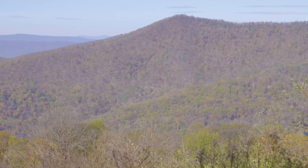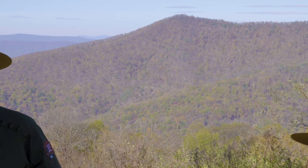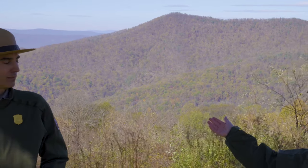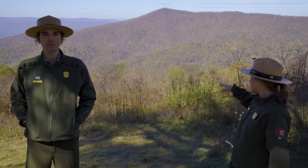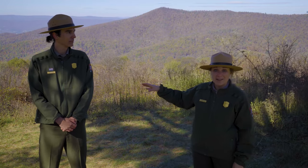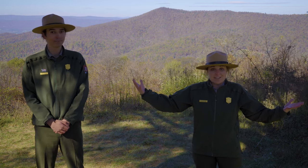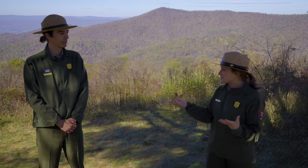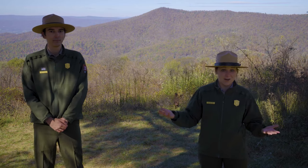Check out that mountain. As you can see on Neighbor Mountain, there's a lot of leaf drop in the higher elevations, and as you drop to those lower elevations, there's still a lot of color, and that's true for most of the park since it is about 100 miles long. There's still autumn views all around, expansive views actually, because of the leaf drop.